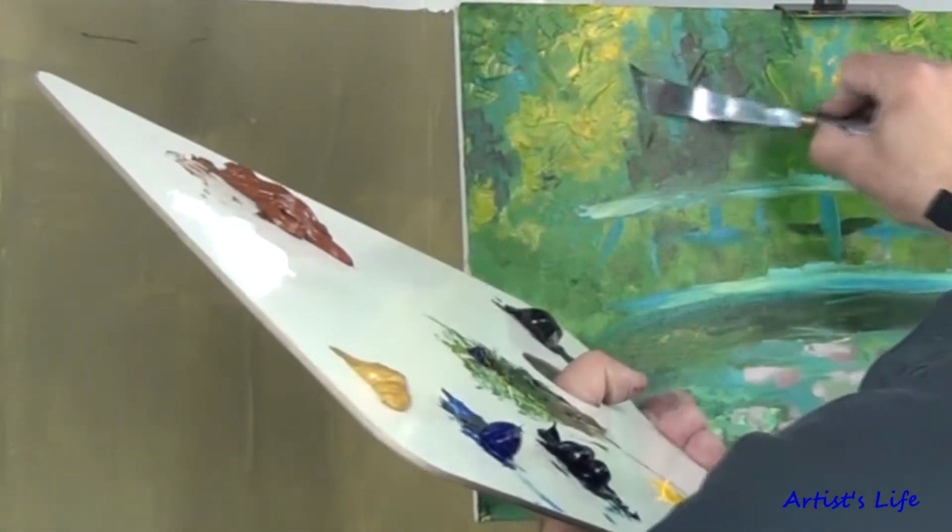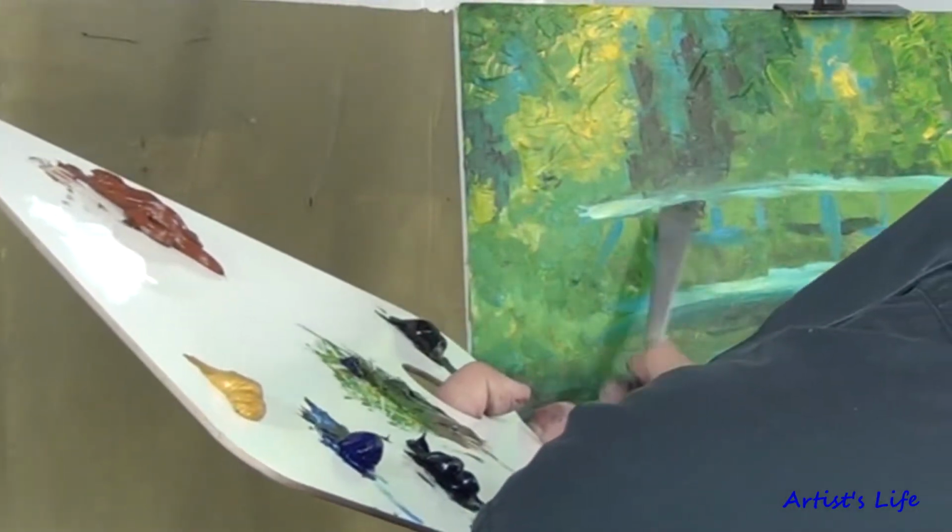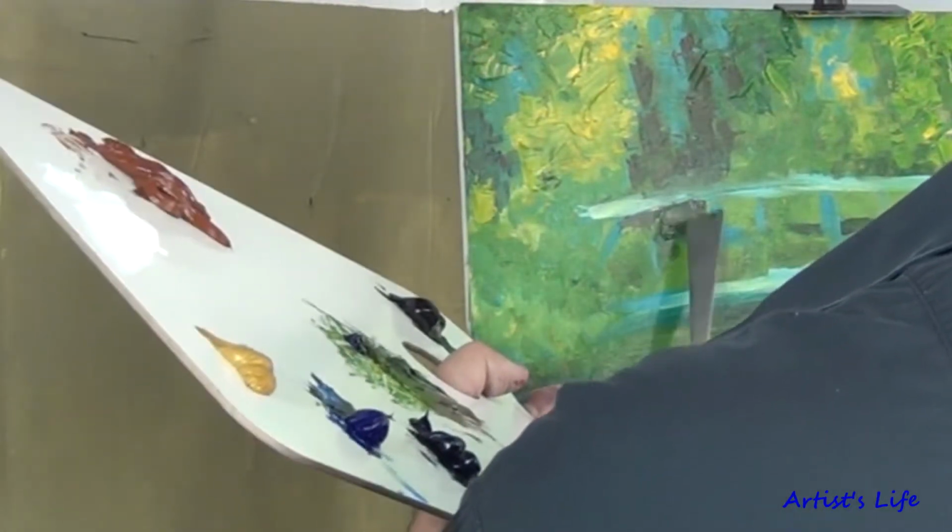Put a little bit of my own touches in here, and this is going to be the dark tone within the bridge, right there. So, in other words, you can apply it and pull to get a hard edge on top. See that?